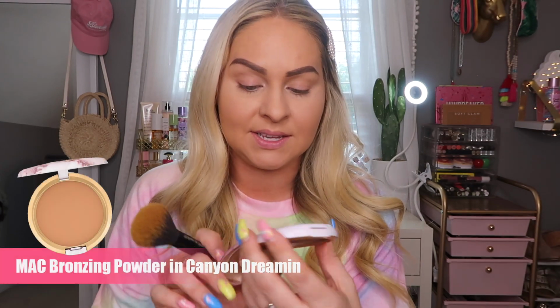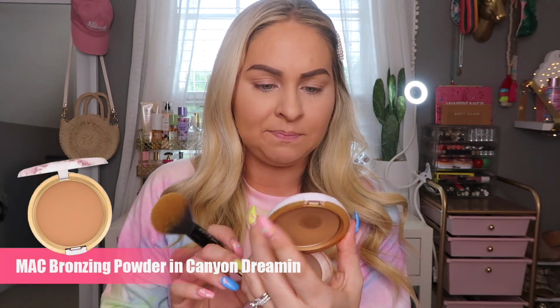The bronzer I am going to go into is MAC's Canyon Dreamin'. And this was part of their Electric Wonder collection. How stunning is the packaging on it. And I don't know about you guys, but I always bronze before contouring, just to warm up the skin.